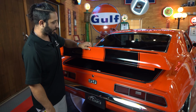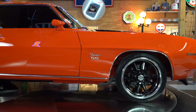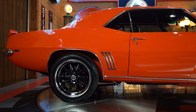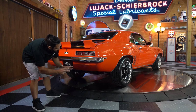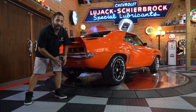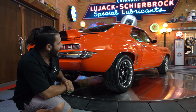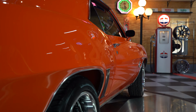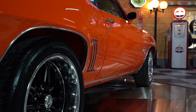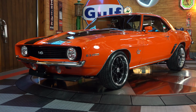And let's see how this trunk closes. Beautiful, nice and simple. Once again, the body lines on this car are very nice. I do like how you don't see the exhaust, but you see those huge General G-Max tires in the rear. And I love the way it sits. If you just check out that angle, got that really nice stance, a little bit higher in the back, and the front wheels are just tucked right underneath that fender well. I love this car, just the way the front looks all the way to the back.